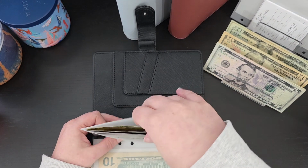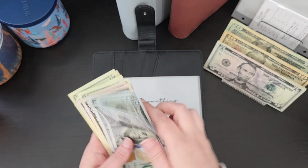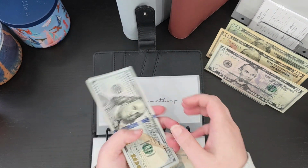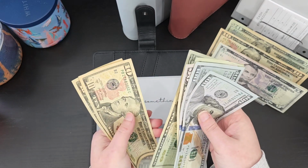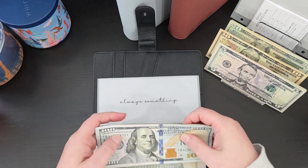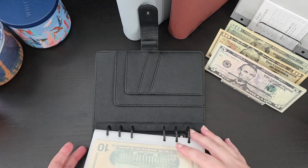Always Something is going to get $50 this week. So that's really nice, making some good dents into saving for this. Always Something now has 250, 320, 400. Wow. That feels really good. All right, and that is everything for the black binder.